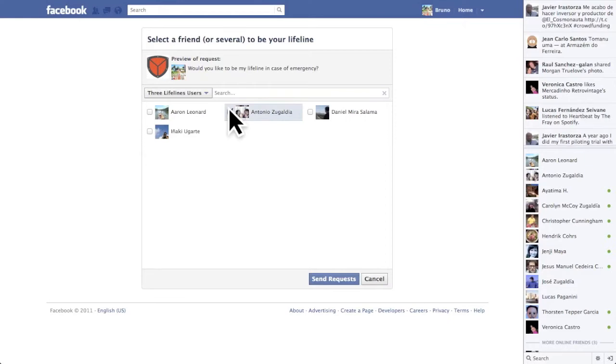Those receiving the Lifeline request will be asked to accept the responsibilities as outlined in the Lifeline profile and become one of the user's 3 Lifelines.